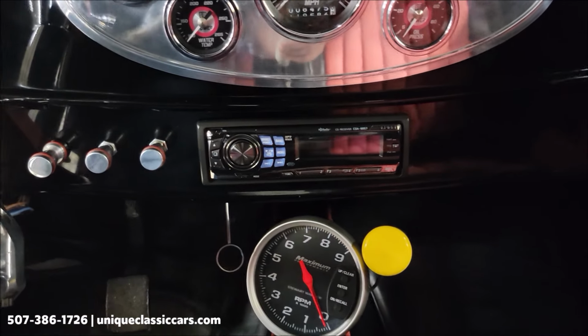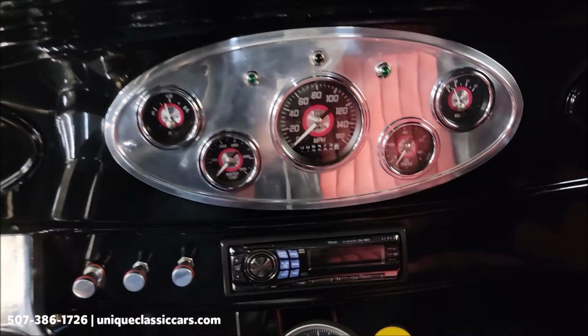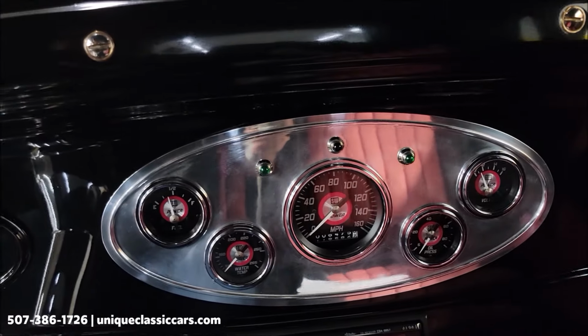What do you think? Should we fire it up? Let's turn it on, let that fuel pump run a little bit, let's fire this bad boy up.